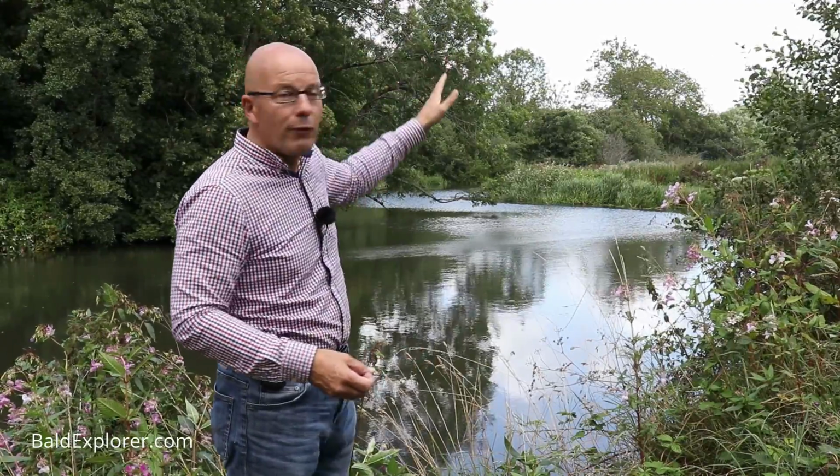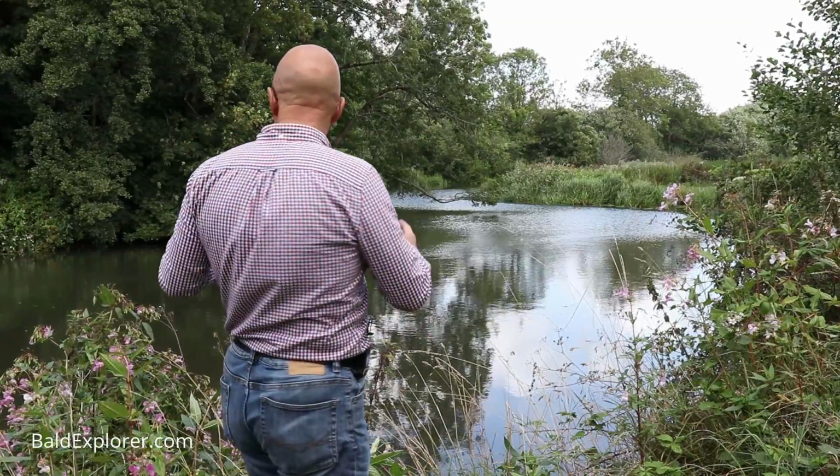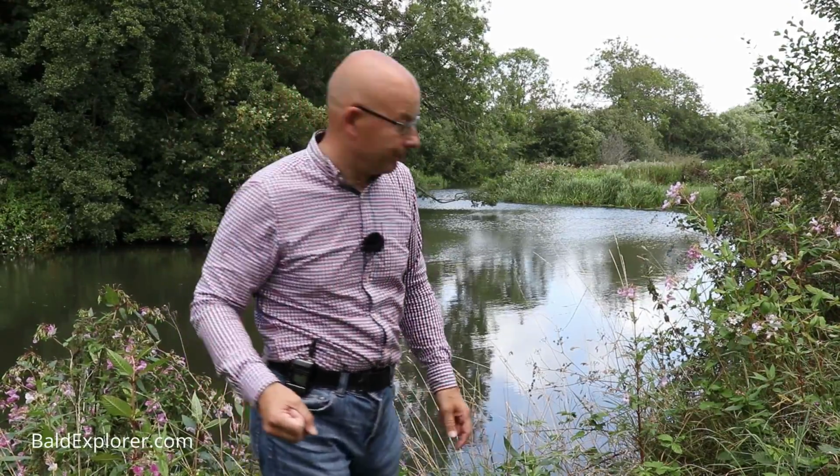The reservoir is just that little way up there, but it's beautiful to see. Lots of wildlife, fantastic nature reserve. Going to enjoy my stroll.